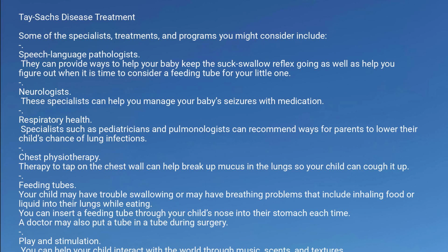Tay Sachs disease treatment. Some of the specialists, treatments, and programs you might consider include speech-language pathologists. They can provide ways to help your baby keep the suck-swallow reflex going as well as help you figure out when it is time to consider a feeding tube for your little one. Neurologists. These specialists can help you manage your baby's seizures with medication. Respiratory health. Specialists such as pediatricians and pulmonologists can recommend ways for parents to lower their child's chance of lung infections. Chest physiotherapy. Therapy to tap on the chest wall can help break up mucus in the lungs so your child can cough it up.